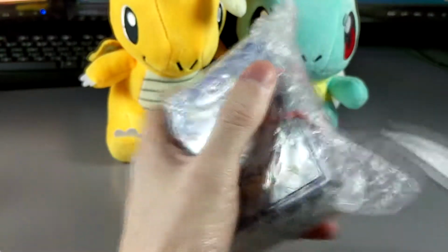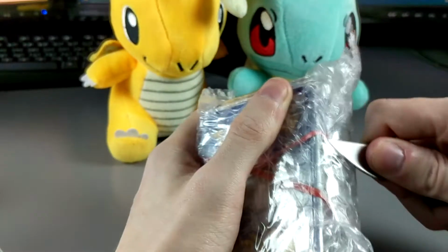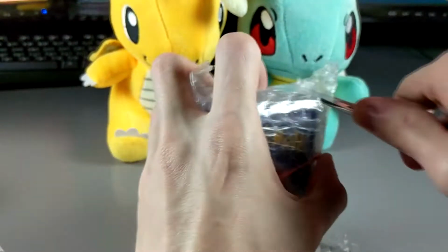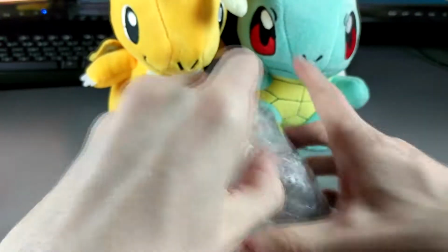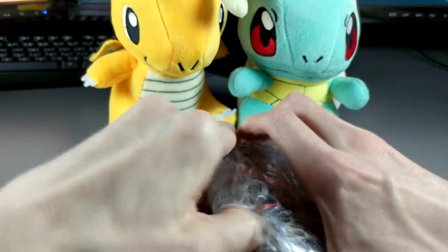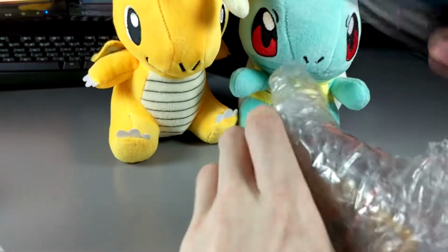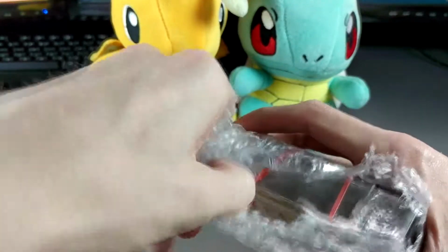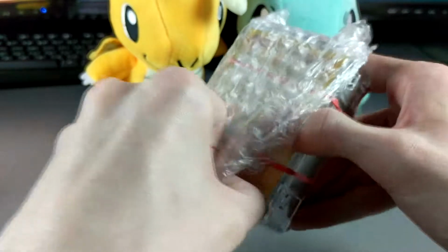Alright, these aren't holos, but this slot is probably cooler for a lot of people. I'm trying to get into this without slicing up the cards. Pop, pop, pop. It's definitely packaged well, maybe even too well. Kind of hard to get into. Oh, this one has a plastic case. Oh, I guess I couldn't slice into the cards.